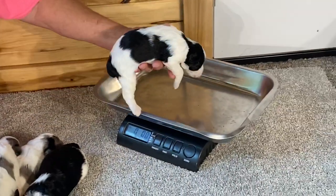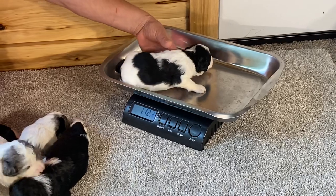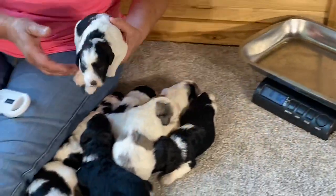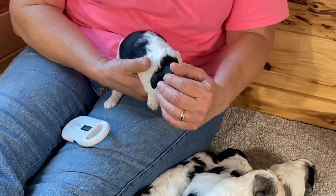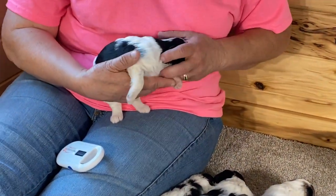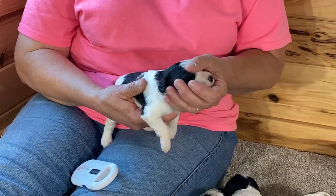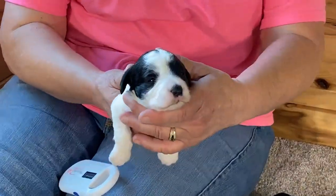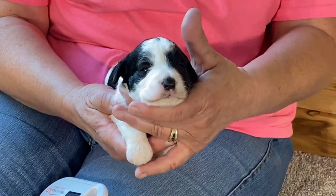So let's see what she weighs. She is 1 pound, 12.2 ounces. Oh, I know. Now, if I can get her to settle down, let me cover her eyes up. Usually when you cover their eyes up, they calm back down. There you go. I know. I want to get her around here where you can see her eyes. So I'll see if Haley can get you a video with her eyes open.